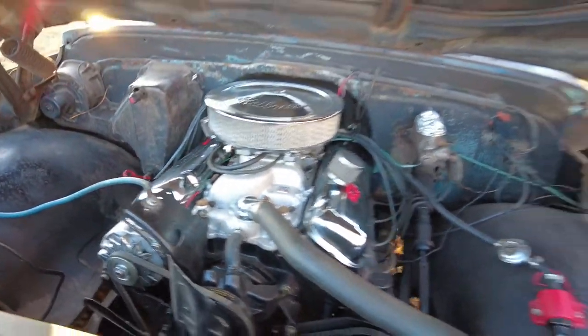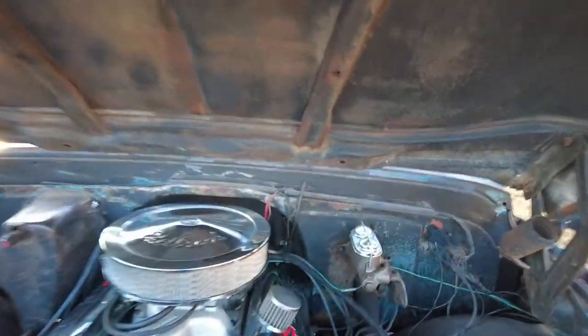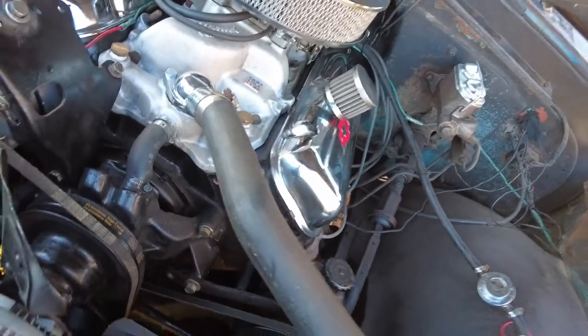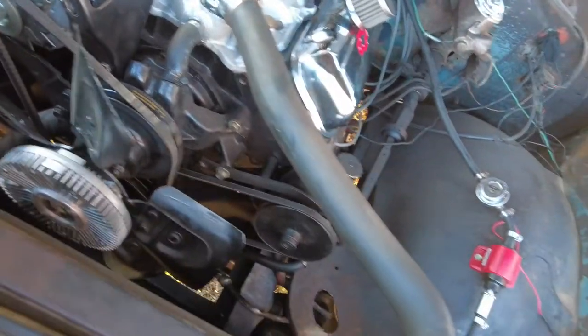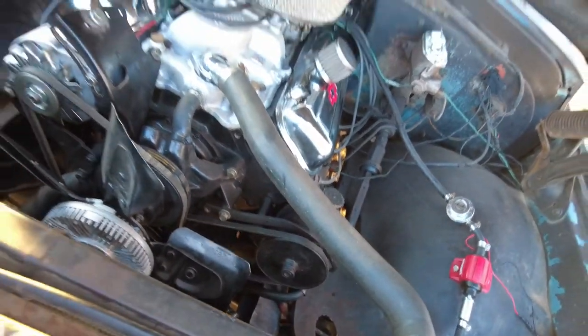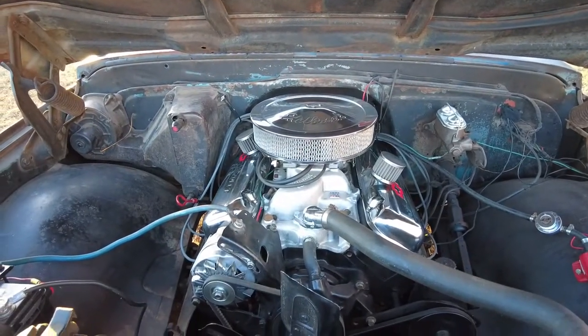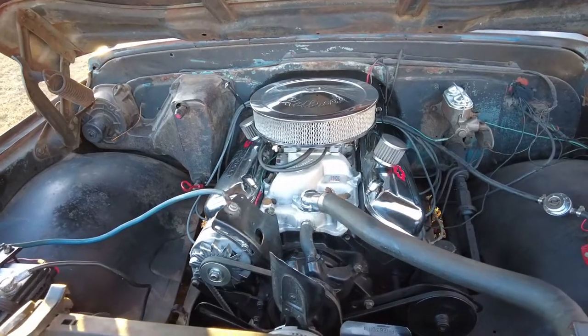That's better. Well, I had a setting wrong on my camera. It was not wanting to work right. I think we're in better shape now. So, this engine has got like 2,000 miles on it, and so it's basically just brand new. And it runs like it's brand new.